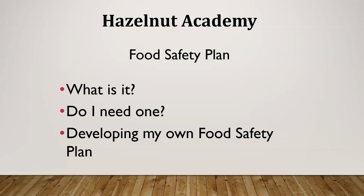In a nutshell, the food safety plan is really just pulling together all of those policies and log sheets and records and actions that you've documented into one comprehensive document. And there are many resources to help you develop your own food safety plan. Now, the one that I'm most familiar with is actually the University of Minnesota website on farm food safety planning. And this is actually a resource I use to develop my own food safety plan.